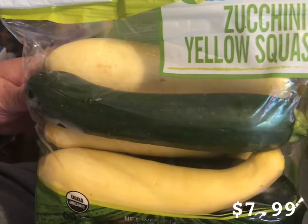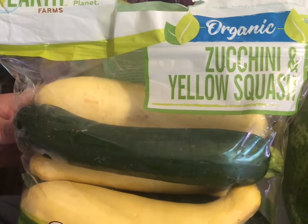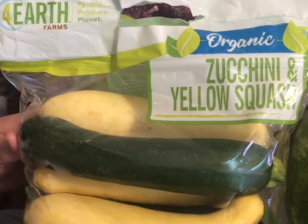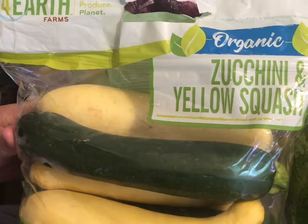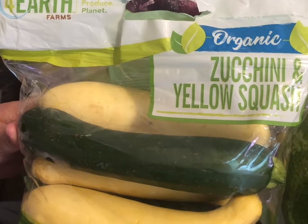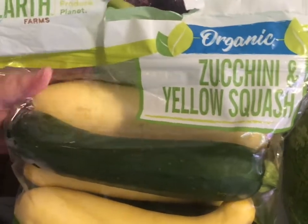Another thing we bought was zucchini and yellow squash. I call it summer squash. And it's organic, and it was $7.99. The reason I bought this is because I've seen videos of people dehydrating it. If you've ever grown zucchini, you get a lot of it in the summertime. But I'd like to have it all year long, and I want to see if I can dehydrate it and see how it tastes. And hopefully that'll be good. That'll be nice to have in the winter.